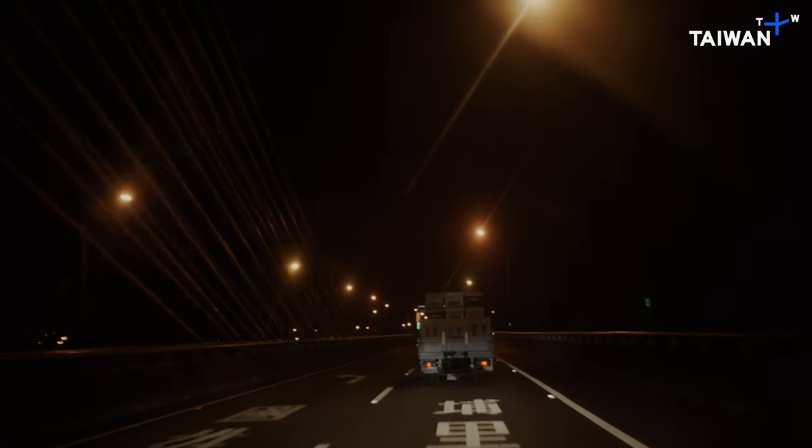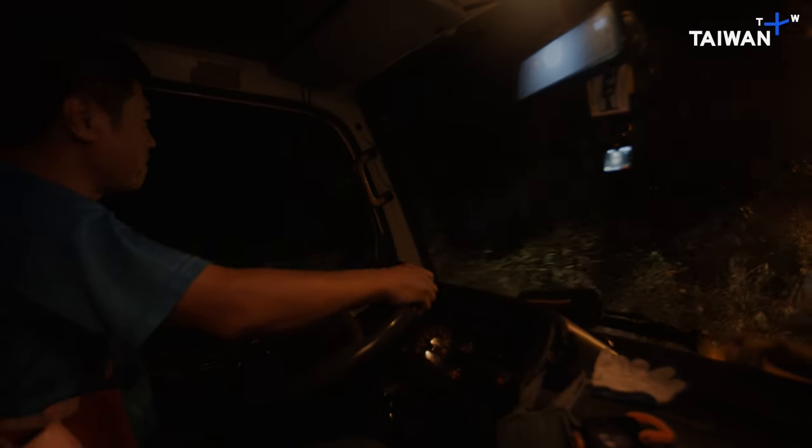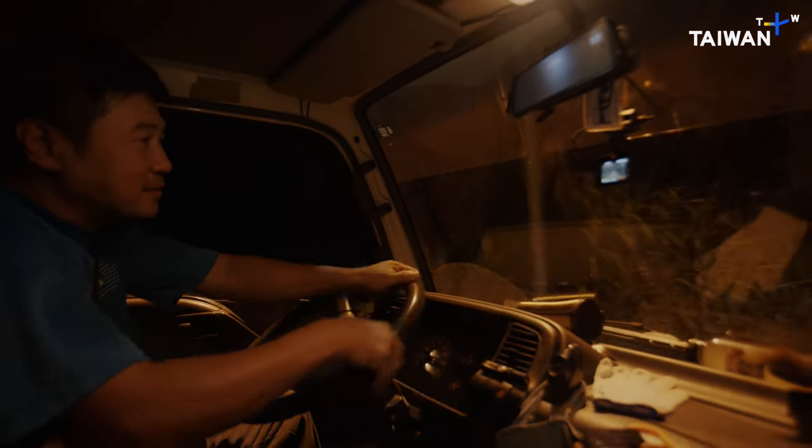The bees are moved from the lowlands to an elevation of 1,150 meters. A round trip takes 1.5 hours. Moving 200 hives requires 4 trips, meaning that today they'll be working till midnight.